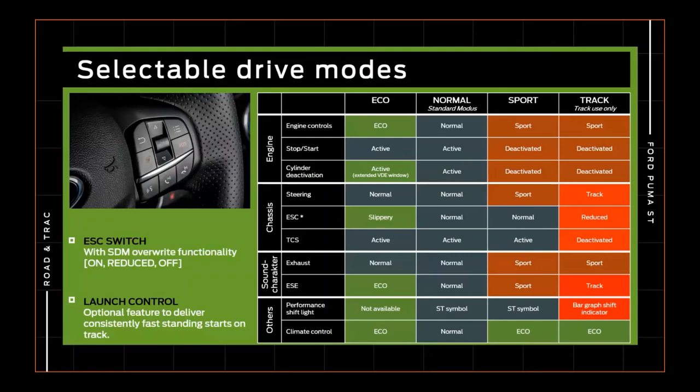And then chassis is changing, steering feel, the efforts, then traction control, ESC. Sound character is also changing a bit with the ESA system, with the modes, and also the exhaust valve aggressiveness is changing. And then last but not least, there is performance shift light and, what's the last one on the page here, I don't have my glasses on, climate control, exactly.